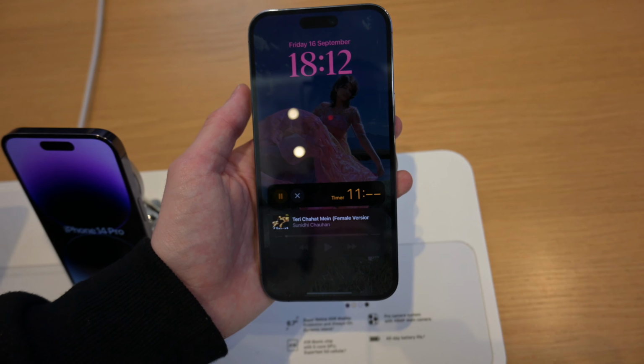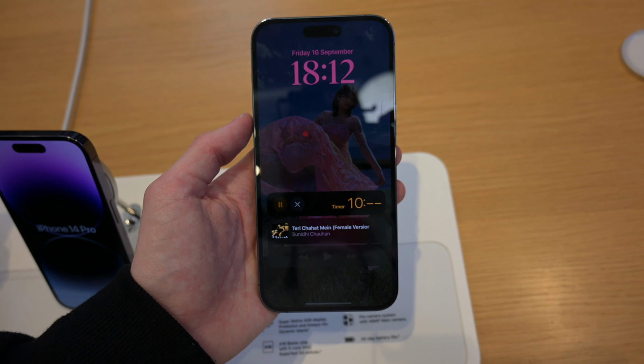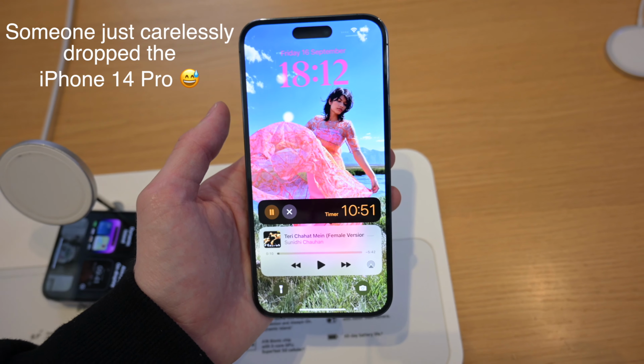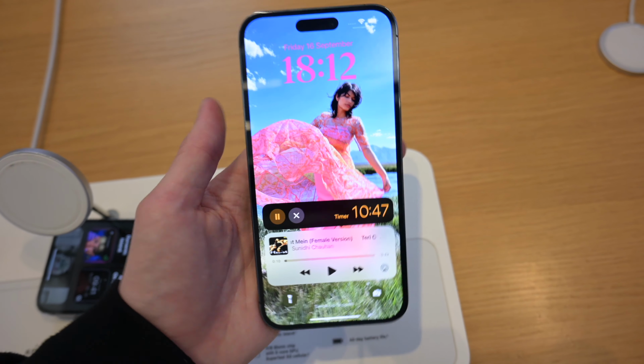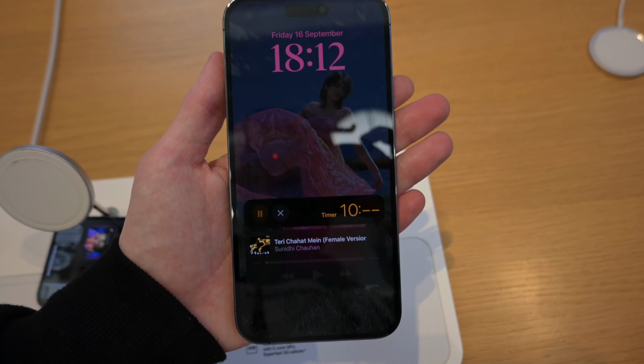And of course, I almost forgot about the always on display. Believe it or not, this is not on, this is off. But you can definitely see everything. And this is on, which is way more on, I guess. But if you lock it, this is how it looks.